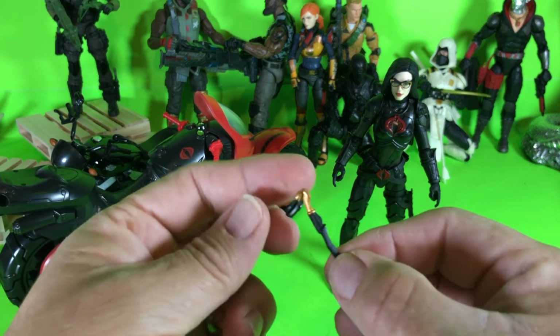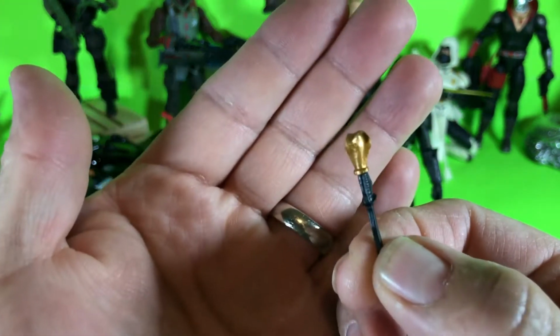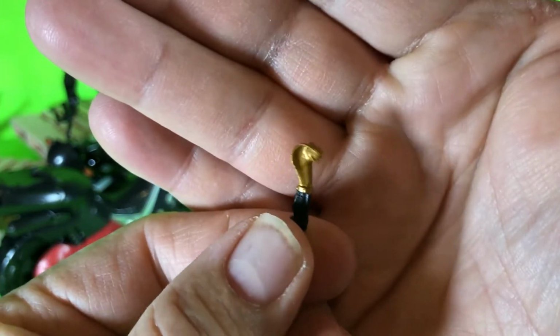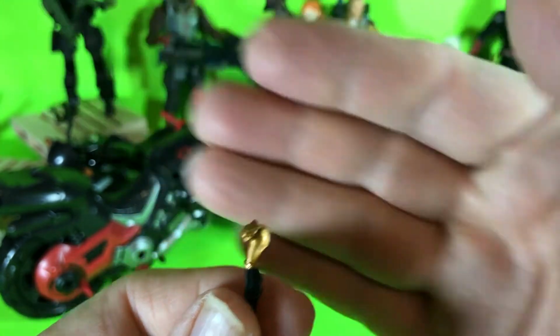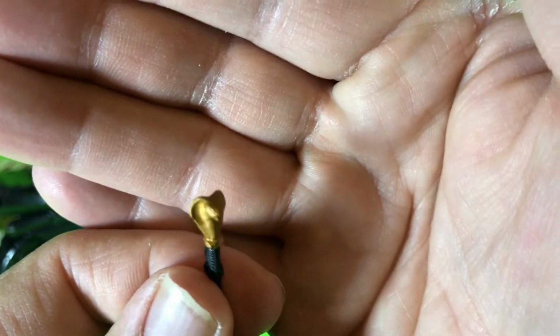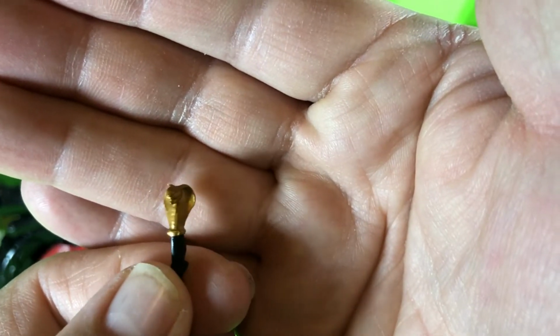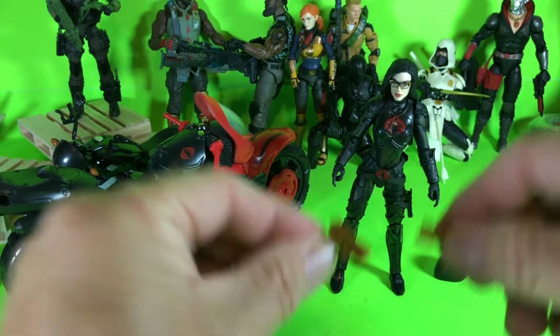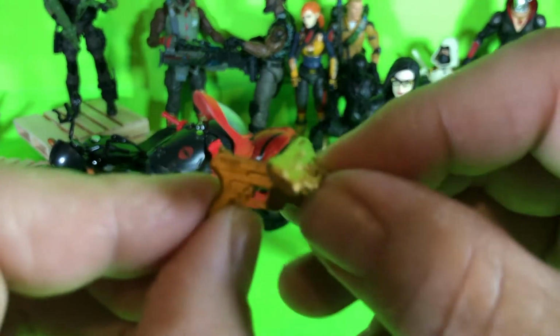So she's got this knife that has the Cobra head on it, it looks kind of cool. It's gold, which makes me feel silly that I painted my snake silver. I'm probably going to have to get some gold paint and go over it to get that gold look. And a couple of different gold pistols.